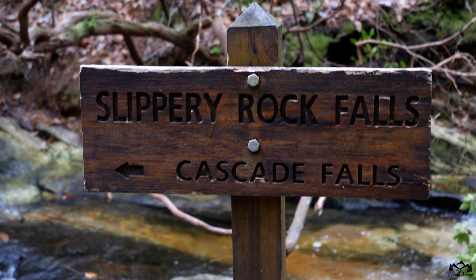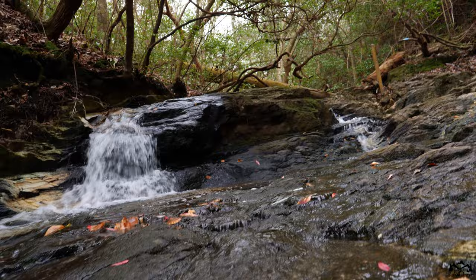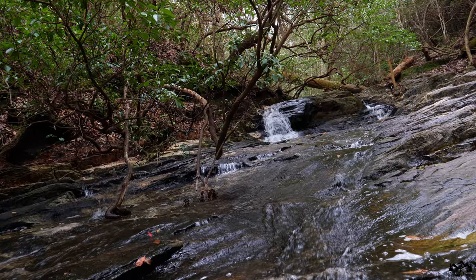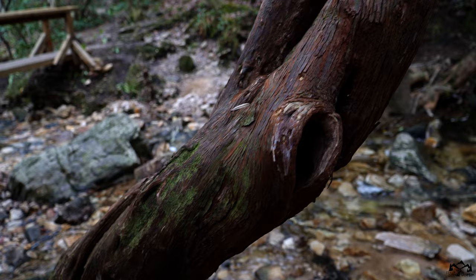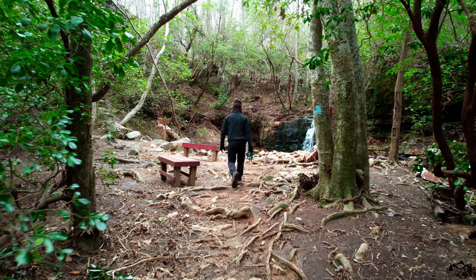So I was happily wrong. There's actually technically four waterfalls. One of them up there is Big Rock Falls. This one here is Slippery Rock Falls. And the reason why they call it Slippery Rock is because you're walking on this very slippery rock. Getting close. And now for the final waterfall, Cascade Falls.